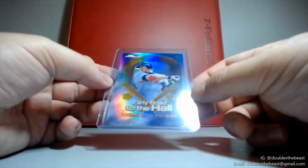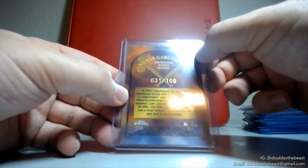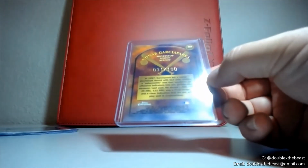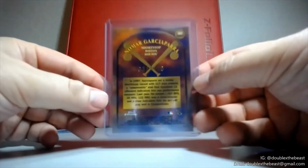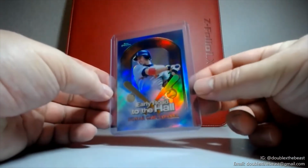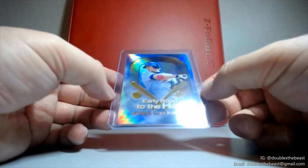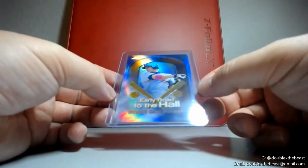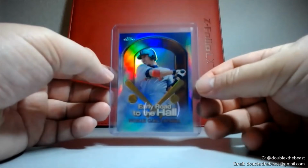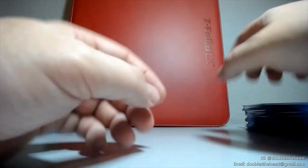Topps, they were really rolling good at this point in time with their refractors. And on the back, it does say refractor here in the top, and then it's serial numbered 031 of 100. So this is just another great 90s card that a lot of us player collectors, set collectors, just people who collect from the era hold in pretty high regard, especially when you look at the great design you get versus the money you have to spend. It's kind of an expensive card, but it's not that bad.